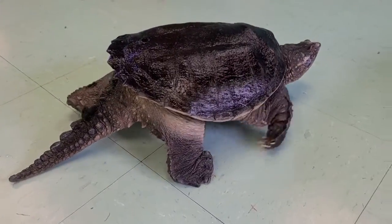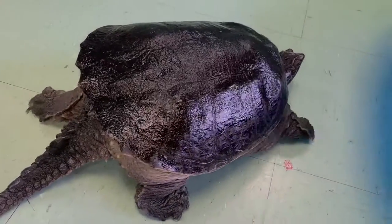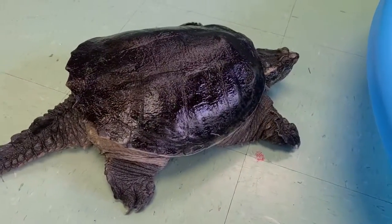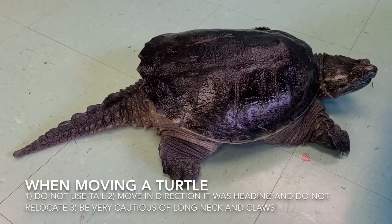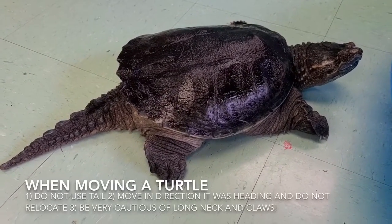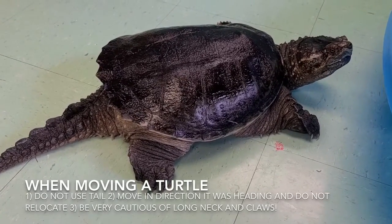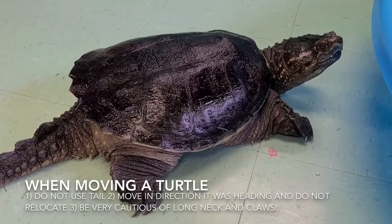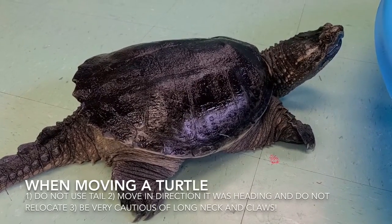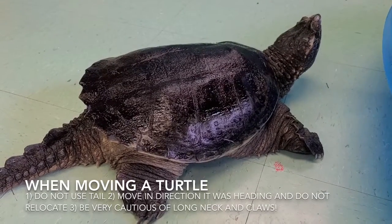My advice to you, if you wish to assist a turtle in crossing the road, especially a snapping turtle, first and foremost, do not lift the turtle by the base of the tail. This can dislocate the tail from the turtle's spine permanently. Also, if you're moving a turtle across the road, be sure to move it in the direction in which it is moving. If you take it backwards, it may just try to cross the street later after you leave.